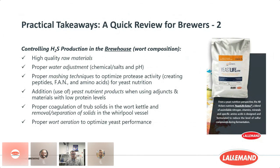Obviously, water adjustment is important as well. When we talk about water adjustment, we talk about various minerals that aid in the enzymatic reactions that are going to take place in the mash tun. Many of these minerals act as cofactors or catalysts in various reactions. Some of these salts or minerals can also aid in buffering the mash in order to keep a consistent environment throughout the mashing process. We may also add acids or acidified malts in order to create that optimal pH range in the mash tun.